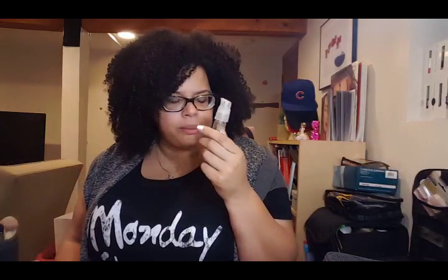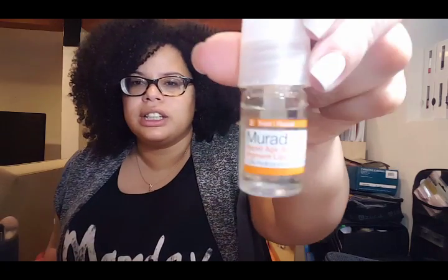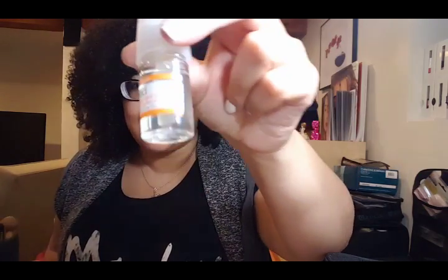Next in step 2 is the Rapid Age Spot and Pigment Lightening Serum. This has 2% hydroquinone skin lightener. It says massage evenly over your face, neck, and chest, and then you follow up with the moisturizer. So this is a dark spot corrector, and it's for age spots, I believe, and dark spots. But as you can see, you would be like, did you even use this? I did.